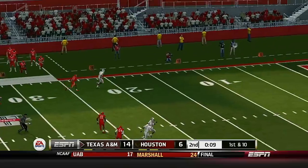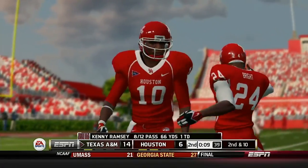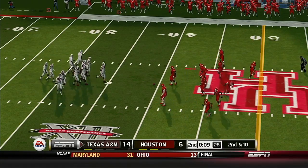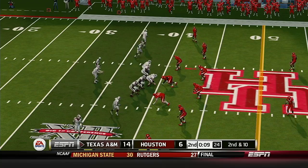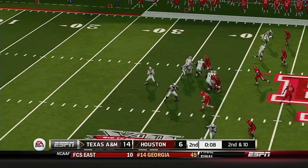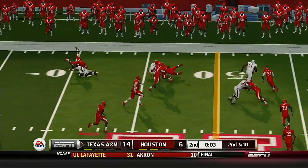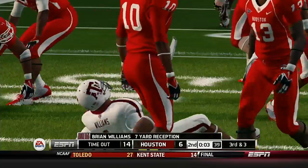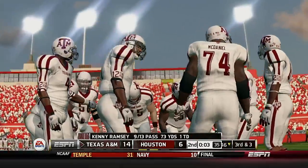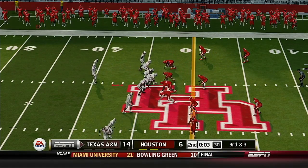He wants it all. Can't connect. That one sailed on him. He wanted his receiver, but I think that may have slipped out of his hands. That makes it second and 10. Trying to set up a little screen, gets it to his tailback, and he hits him hard at the 46-yard line. Did you see how he looked that ball into his hands? That's how you catch a football. They need about 3 yards to get the first down here on third down.